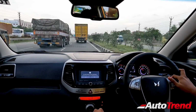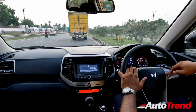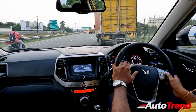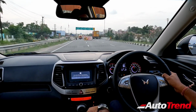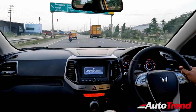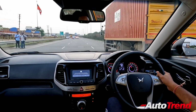So engaging cruise control is also very easy. Let me just engage cruise control in 5th gear around 70 km per hour. Engaging cruise control is just a 2-button affair. Just engage this and that's it. And you want to set the actual speed? Yes, simple, that's it. You can go all day long using the cruise control on such highways if you don't have any traffic. And you barely need to reduce the speed as well, because the composure is awesome.